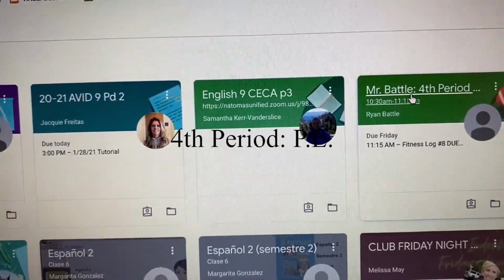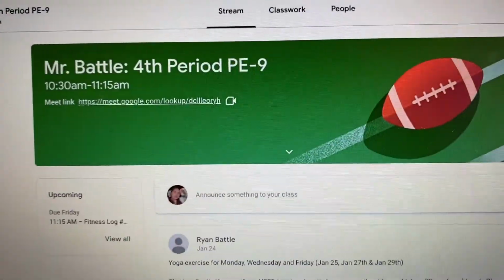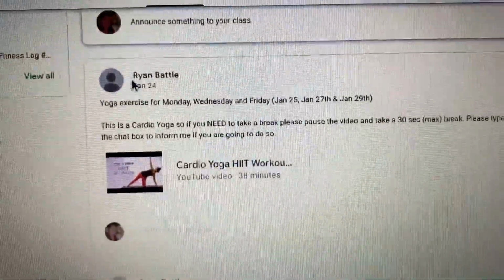Then I pull up everything for PE, which is on Google Meet, not Zoom, and I pull up my fitness log, which we get our majority points from.